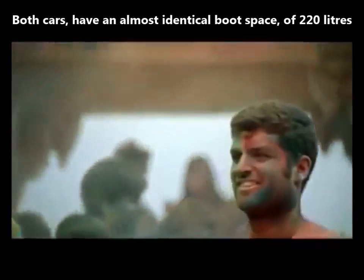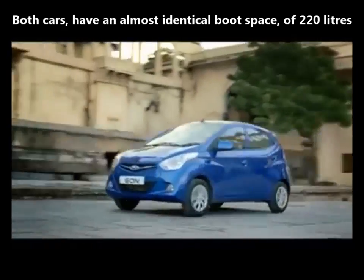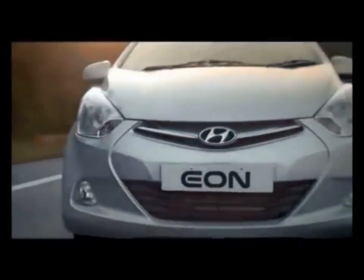Both cars have an almost identical boot space of 220 liters. The Eon claws back some lost ground with more upmarket interiors. Redi Go's interiors feel a bit drab and outdated in comparison.